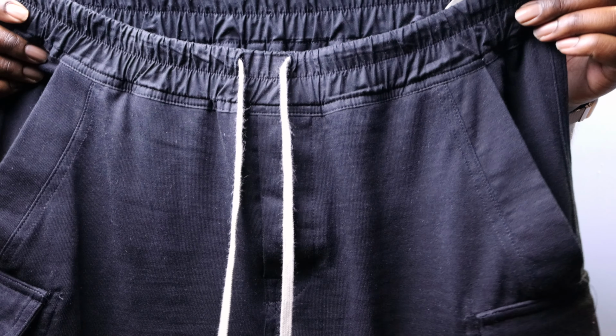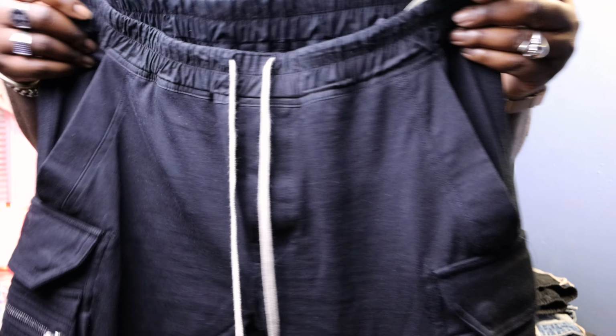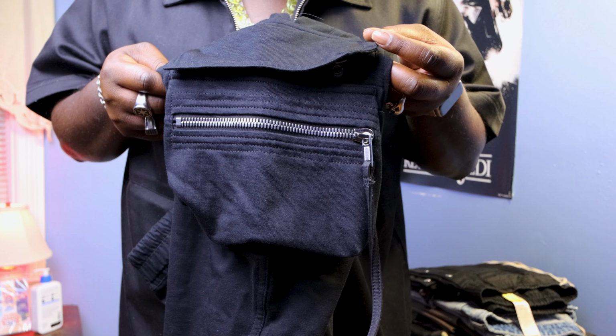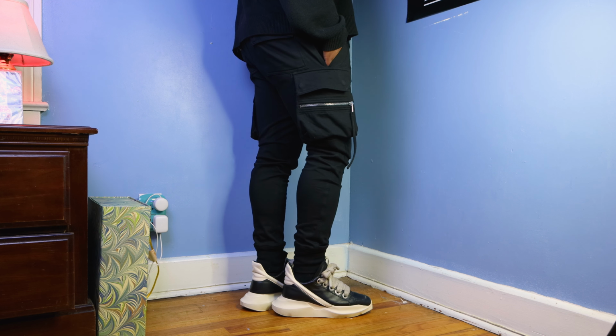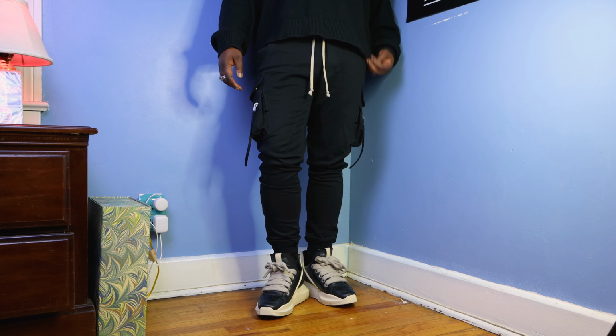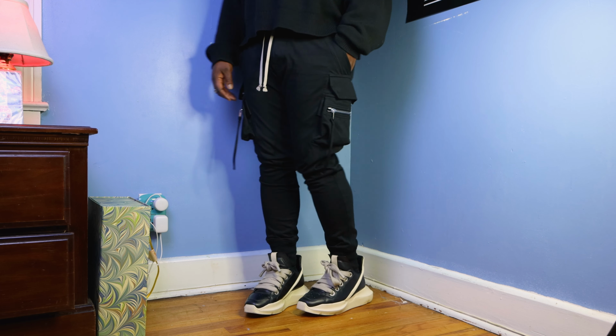Now, like the other pants, there are quite a few details about these that I absolutely love. Not just the uber comfortable elastic waistband and the signature Rick Owens drawstrings that let everybody know that I spent a bag on a pair of pants, but also these beautiful cargo pockets. These cargo pockets are so unique to me because they are both compact and kind of bulky at the same time, and they have some really chunky zippers on them, which really makes them stand out.